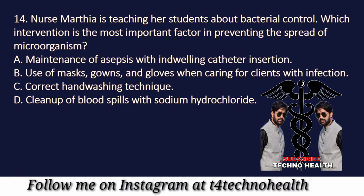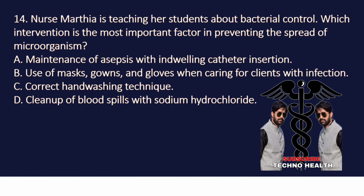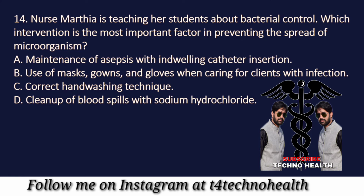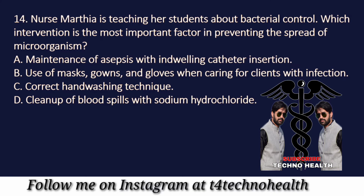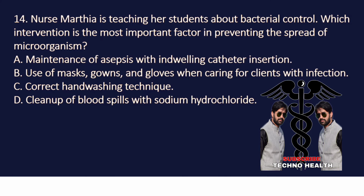A. Maintenance of asepsis with indwelling catheter insertion. B. Use of masks, gowns, and gloves when caring for clients with infection. C. Correct hand washing technique. D. Cleanup of blood spills with sodium hypochlorite.